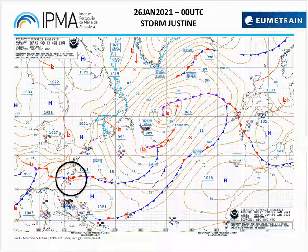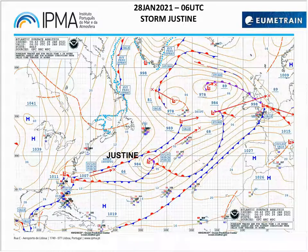So let's move on. Just a few more slides to see where Justine came from. And there is the wave that later originated Justine, just off the east coast of the United States on the 26th of January at 0 UTC. So here is the wave that later became Justine. So today at 6 UTC, Justine was already here in the middle of the Atlantic, so 2 days later, more or less. And from NOAA analysis, we can see here developing hurricane force.